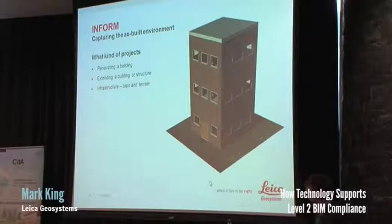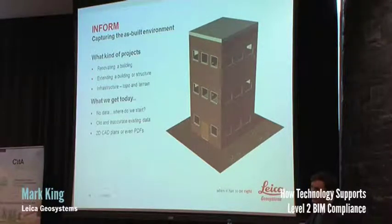So in terms of what kind of projects, to inform and to scan: renovation projects, extending the building, or even the infrastructure side of things. I mean, this is the main thing. It's not vertical, it's horizontal as well, so it's infrastructure as well as buildings. So there is an infrastructure link for Civil 3D if you're interested, which allows you to take construction points from Civil 3D into a total station.